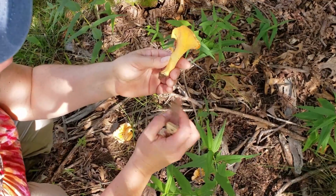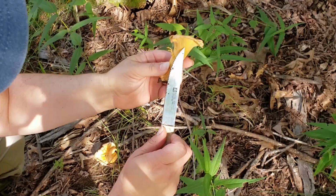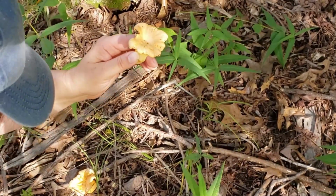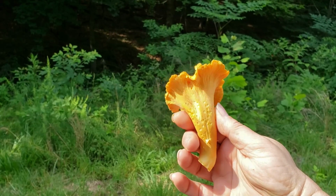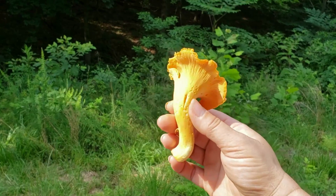There, you can see the gill and how smooth it is here in the base. That's what you're looking for. I don't know for a fact, but I would think the younger ones are probably a little more tasty than the big ones.